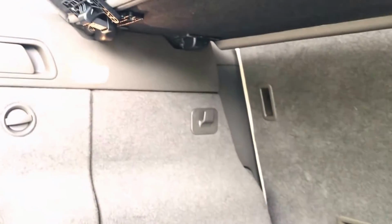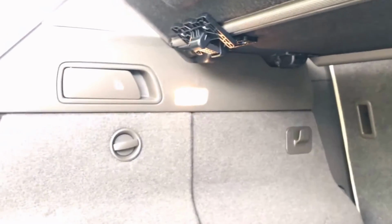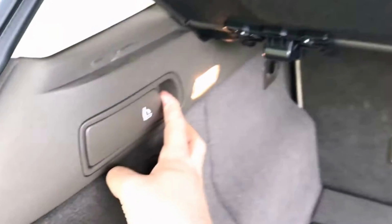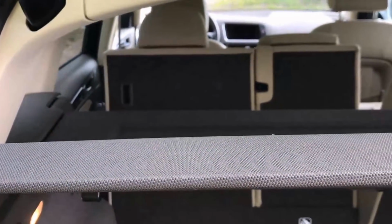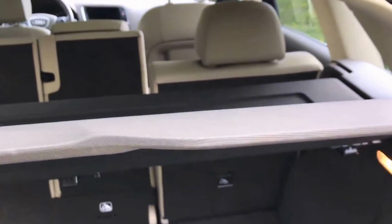You have a couple panels on the side of the trunk. You also have 2 levers on the side of the trunk, which as you pull it, it will allow the bench seat to go forward.